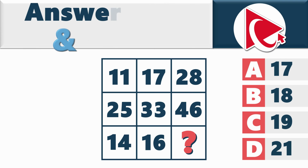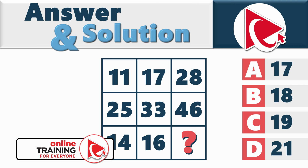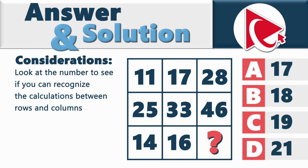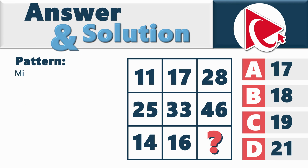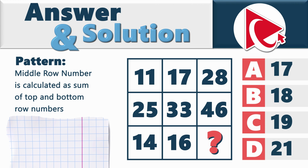Typically, when you see a matrix, you need to determine how to do calculations with the numbers. In each case, you need to look at the numbers to see if you can recognize calculations between rows and columns. Sometimes, though, there is a caveat. There is a misleading pattern here in the first row. 11 plus 17 does equal 28, but this pattern does not continue. So the actual pattern here is that the middle row number is calculated as the sum of the top and bottom row numbers. Let's look at the example.